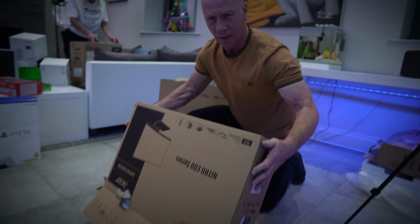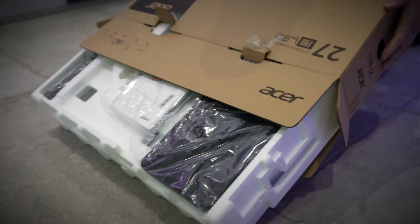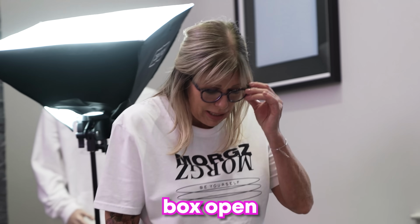Come on, Martin, come on. Oh, come out. There, come on. Martin, we need to get assembling it. Come on. How's it going over there, Mum? Can't get the box open.